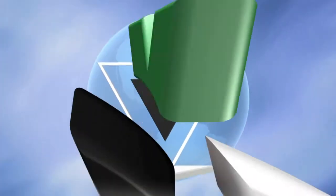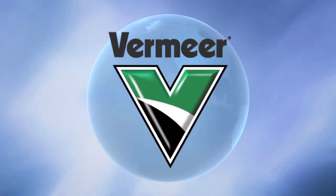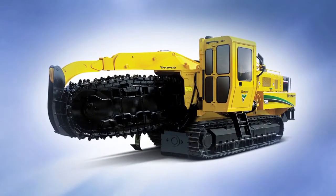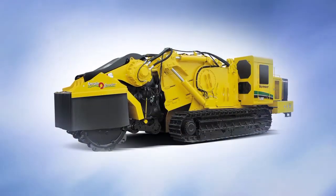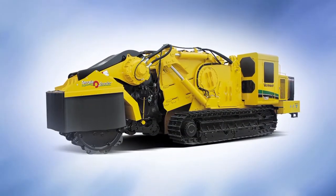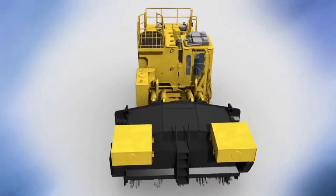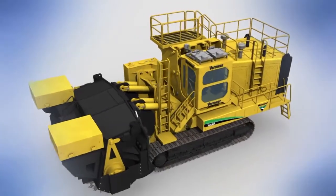Vermeer, a leading manufacturer of horizontal directional drills and trenching equipment, has developed surface excavation machines built for high production material extraction. Centered on the framework of Vermeer Commander 3 track trenchers, but paired with the patented Terrain Leveler surface excavation attachment, the T1655 Terrain Leveler surface excavation machine is founded on a proven market-leading platform.